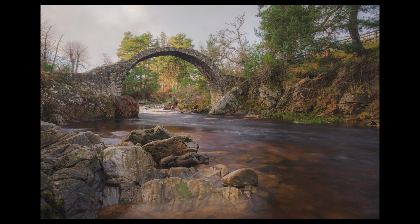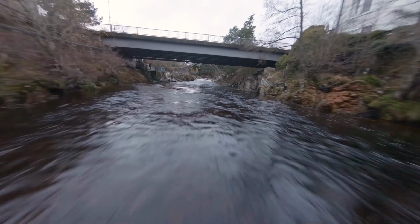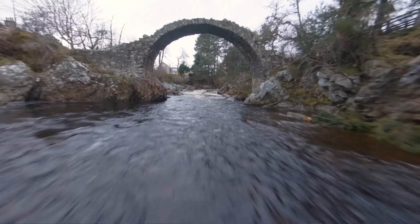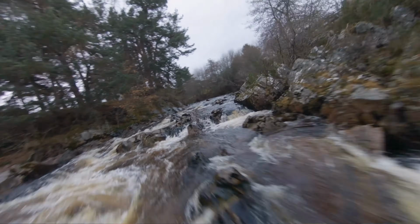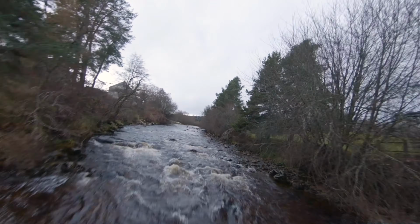There's really only one composition you can get here with the rocks, the bridge in the distance, maybe a vertical or a landscape. And if you're lucky, you have some light streaming in. It was a little bit overcast when I first got there, but then there was a break in the clouds. We had some sun coming in, sort of sunset, and got some pretty cool shots there, but really it's only that one shot. And I also got a little bit of FPV stuff there, kind of zipping around the river. But just, you know, worth visiting and not too far from the Cairngorms area.